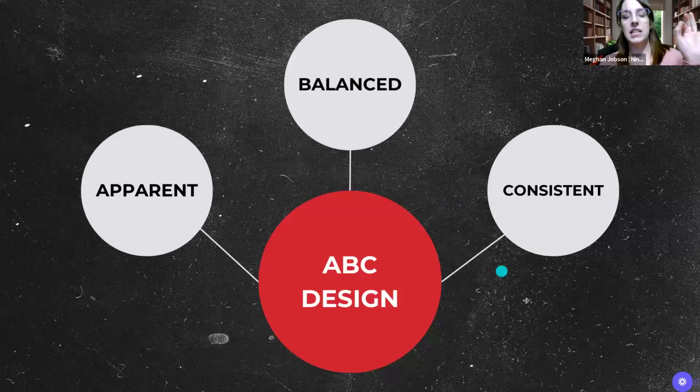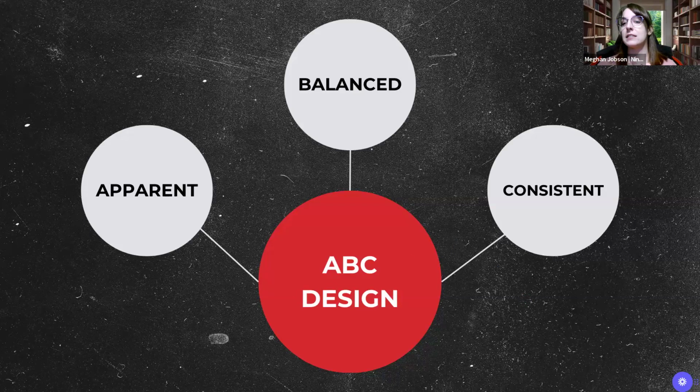Before we get into the actual Canva part of it, there are some fundamentals that we want to focus on when it comes to graphic design. Now, this is something called the ABC design principle, and it is a very, very condensed, watered down version of graphic design. If I were to present this to one of our professional designers, they would say, okay, and what else, right? There's so much more to it.